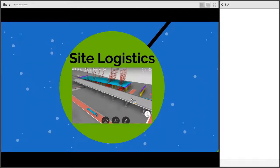So this is a representation of some of the work we did here at the White River Bridge. It's kind of an odd screen share, but we did work through the model to determine which direction the structural steel beams were going to arrive on site, where one crane would receive it. We had a lot of tandem picks with cranes.